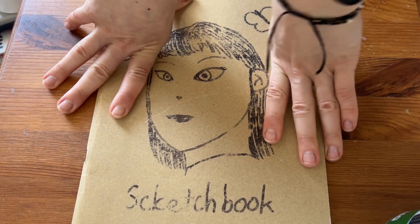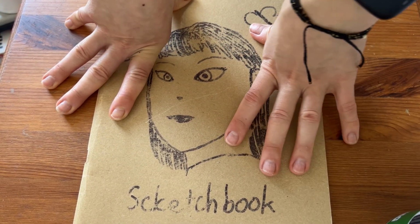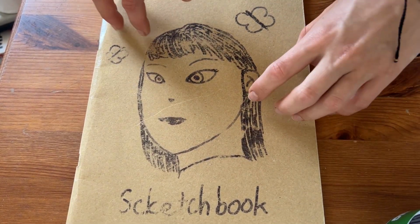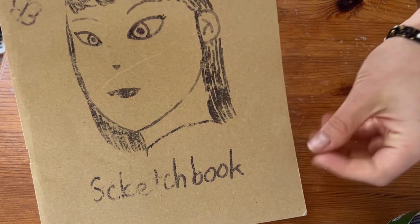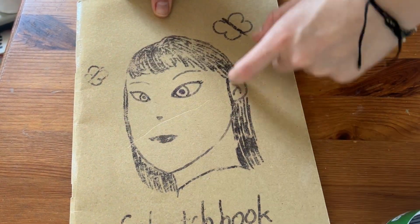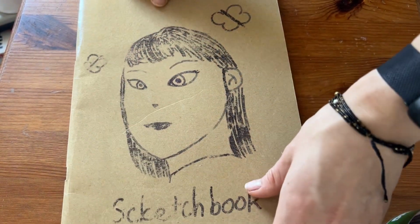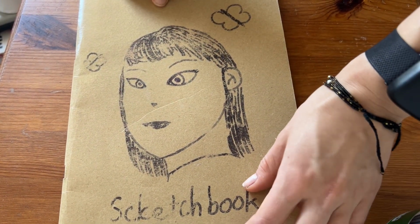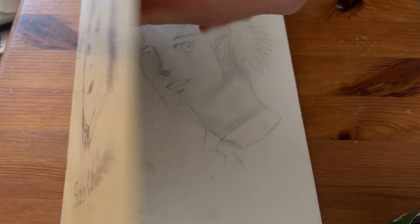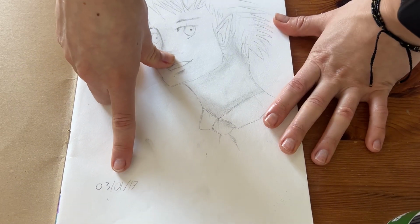This one I finished before that one, but I started it quite a bit after. This is my first sketchbook that I bought with intent of being an artist. This drawing is questionable, but I was trying to copy Doodle Date style, where I think Adam draws his eyes somewhat similar, but yeah, I was 11. So yeah, please note this date.